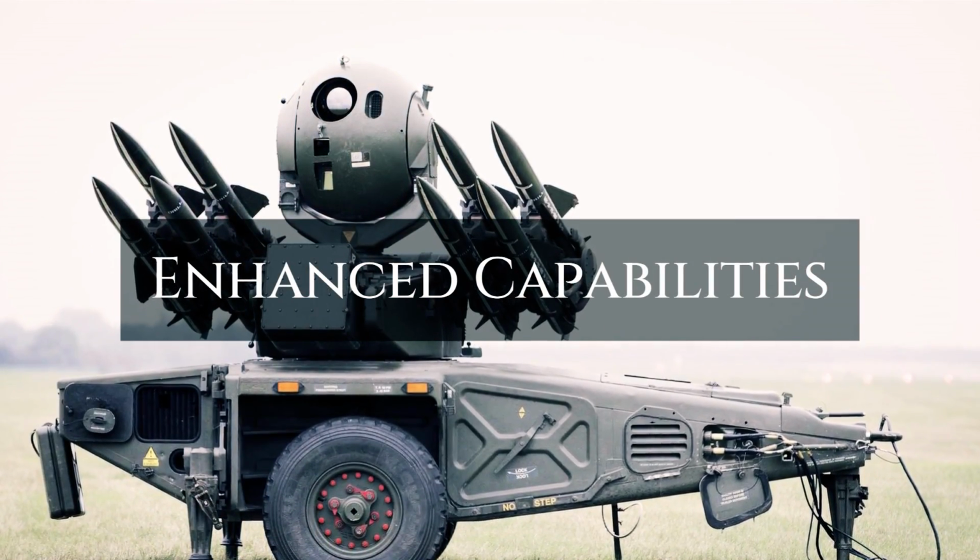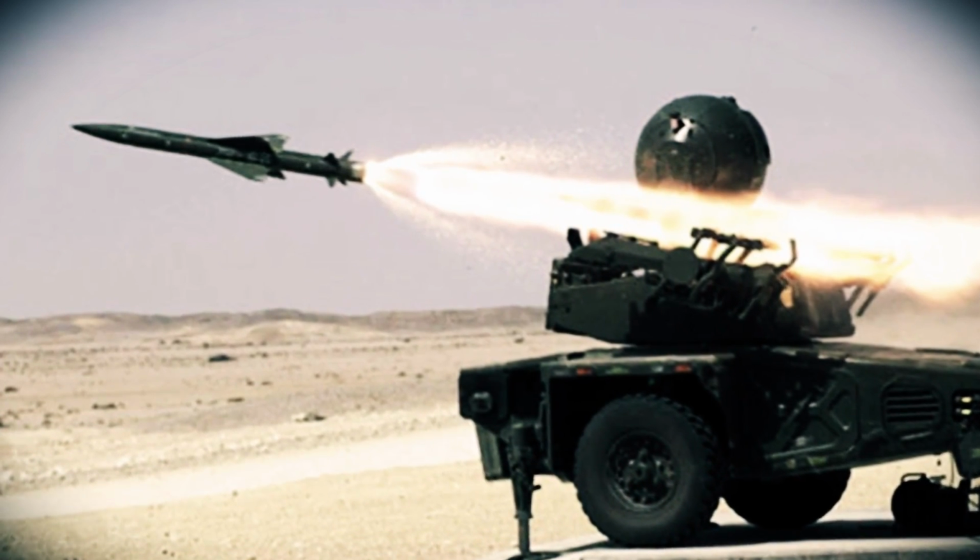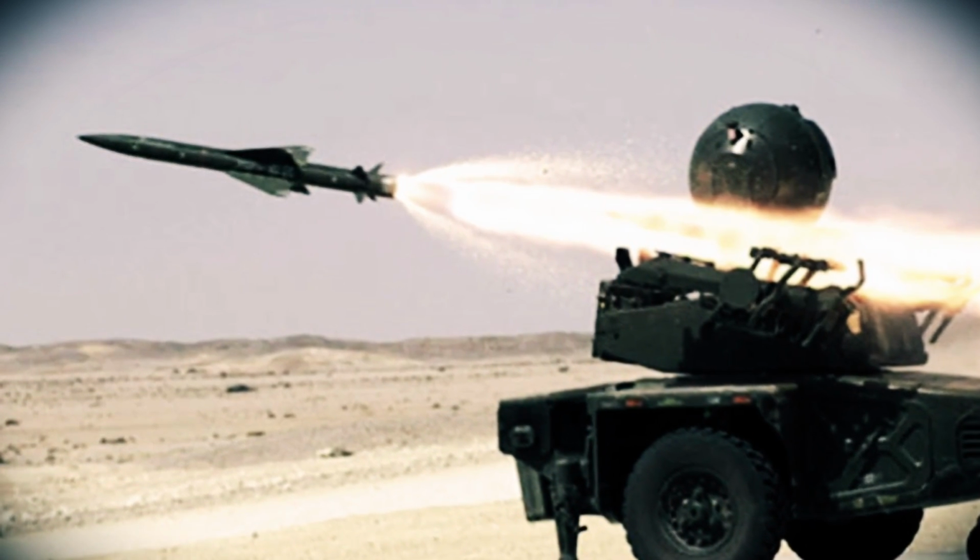Enhanced capabilities. The Rapier missile system has undergone remarkable advancements, making it a formidable defense weapon.